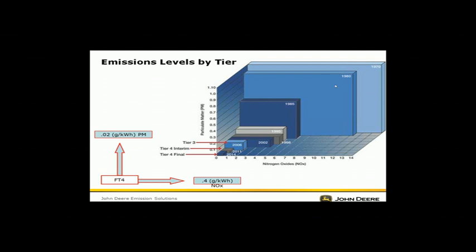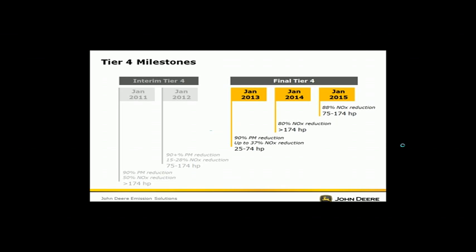But speaking now about the Tier 4, you can see the box: on the vertical is particulate matter, on the horizontal NOx. Those are the two things we look at. And then Tier 3, where we were starting in 2006 and then going down into 2011 and 2014, we have two more step changes. But if you compare it back 20 or 30 years, it's a huge reduction, almost 1% or less of where we were 15, 20 years ago. So there's been a lot of changes on the engines, and now we're moving into this Tier 4 time frame.